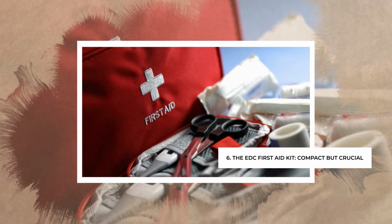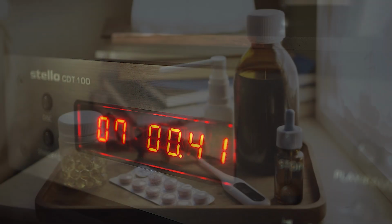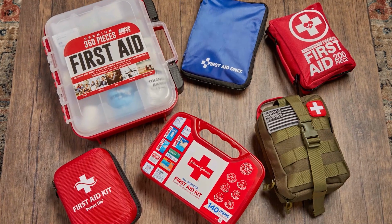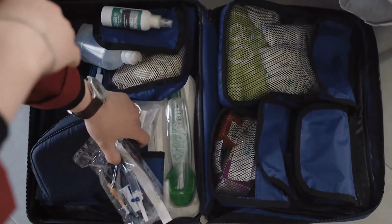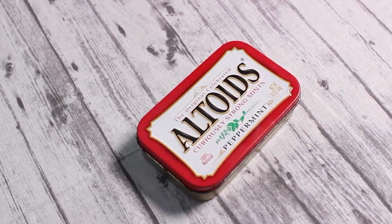Number 6. The Everyday Carry First Aid Kit. When every second counts, you need medical essentials at your fingertips. Forget bulky first aid kits. We're talking about a carefully curated selection that fits in an Altoids tin.